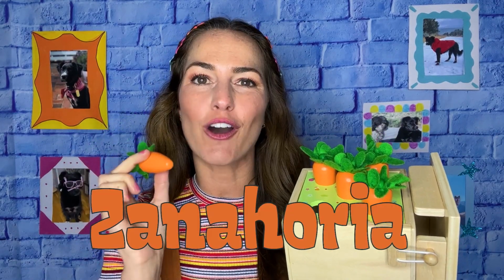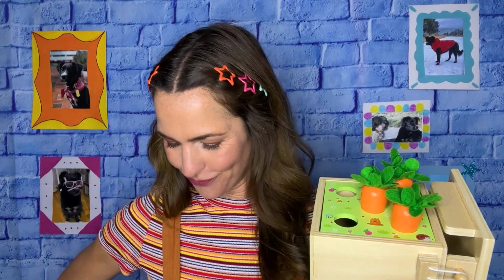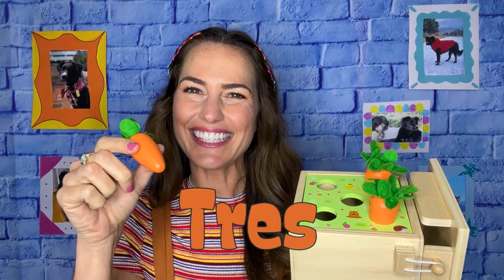Do you want to help me count how many zanahorias are ready to be picked? Yeah! See? Zanahorias are carrots. Let's count them while learning Spanish, okay? One, two, three.